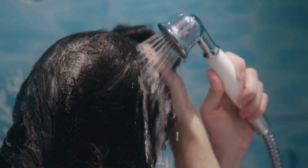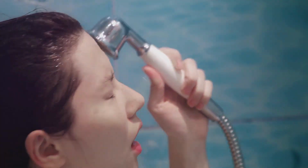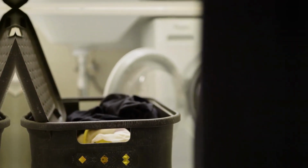If your locks are looking dull and lifeless, a vinegar rinse is just what the doctor ordered. Simply mix a tablespoon of vinegar with a cup of water and pour it over your hair after shampooing and conditioning.